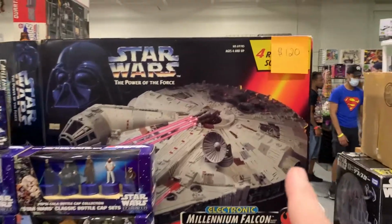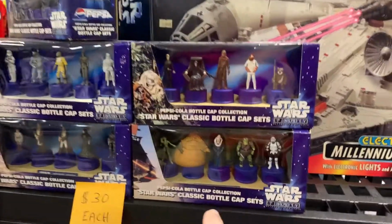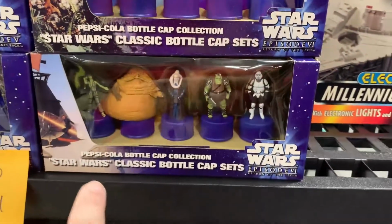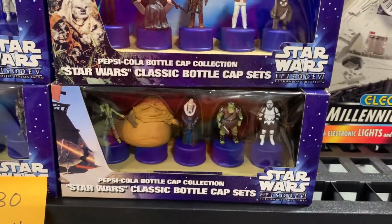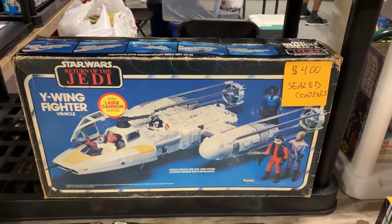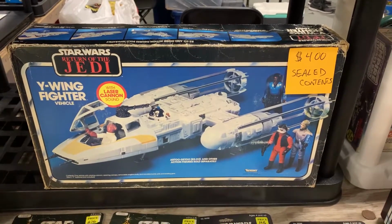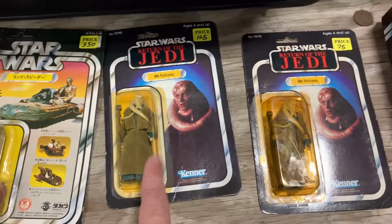Oh, check out the Millennium Falcon. That's the Power of the Force one. That one came out in the 90s, I think. 30 bucks for the Jabba the Hutt collection here. Pepsi bottle cap set. I guess you put those on top of your Pepsi bottles. Holy cow, a sealed Y-Wing. This is a vintage Y-Wing for 400 bucks. And then they got Bib Fortuna. I've got this Bib Fortuna myself.